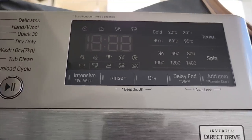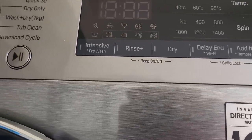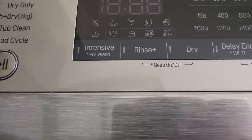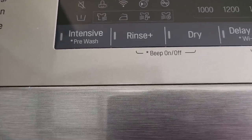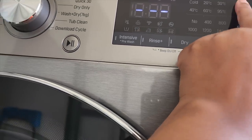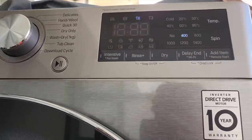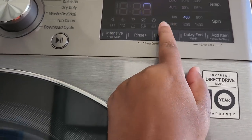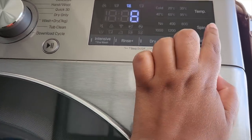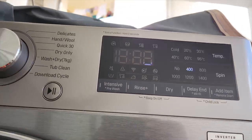And you guys, this section over here has shown me things I never used to set, like temperature and number of spins. And what that did, I had to iron clothes every time I did laundry, until my Instagram followers told me to reduce the number of spins and set the temperature to cold. Let me put it on. Most of the time I use cold, and I reduce the number of spins to 400 or 800. You can also set it to dry only if that's what you want. You can also rinse, and you can press this one to remove or add an item so that the machine opens. So that's basically it.